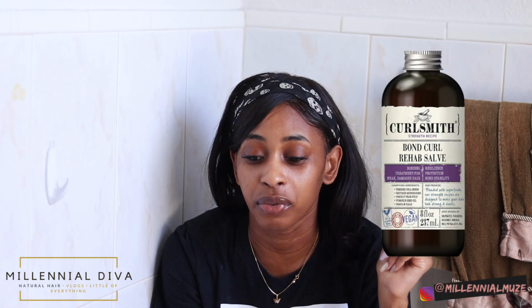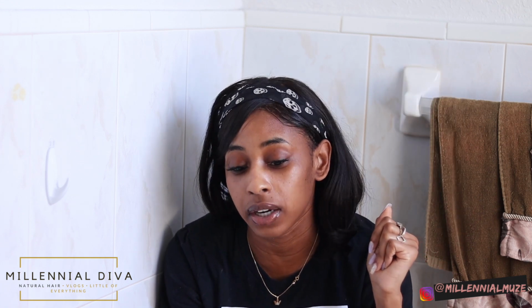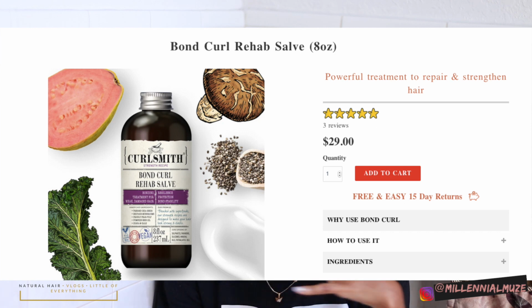So this is the Bond Co. Rehab Salve, or Salve, I don't know how it's pronounced. It usually retails for about $29. The purpose of this product is supposed to be a powerful treatment to repair and strengthen hair. So when you hear that, what you thinking? Oh, my hair about to be down my back. It's about to be rice water on crack. This stuff about to go crazy.